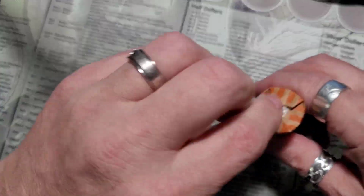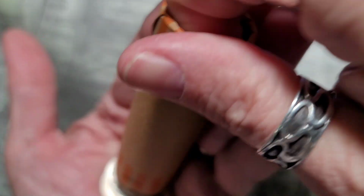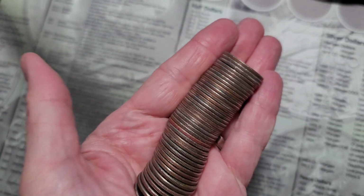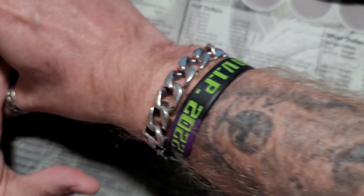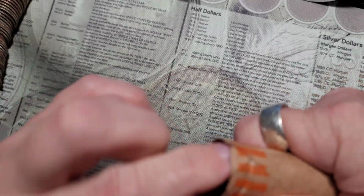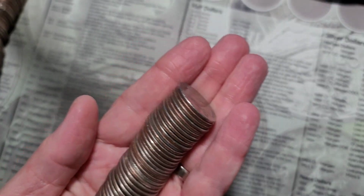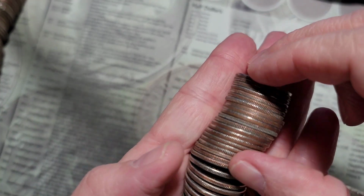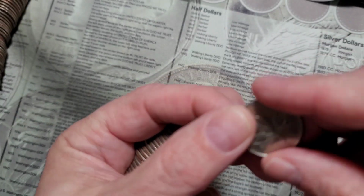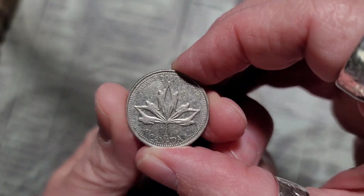Roll 2. And I don't see anything. Okay. Roll 3. I see a foreign. Oh, that's cool. It's another different design. I've never seen this design before.